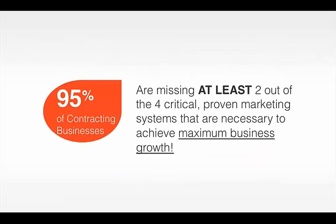What I found in my dealings with a large number of clients is that about 95% of contracting businesses are missing at least two out of the four critical proven marketing systems that are necessary to achieve maximum business growth. Occasionally I'll meet businesses that are utilizing three, almost never meet a business that utilizes all four, and most of them are probably only really maximizing one or so. So by doing that, you're leaving lots and lots of growth on the table.